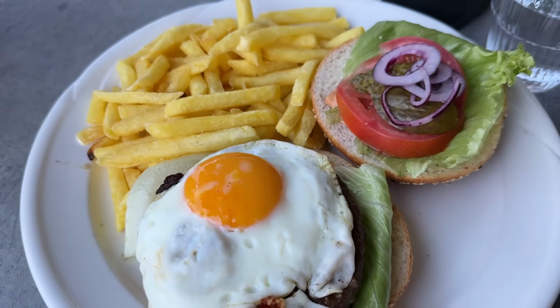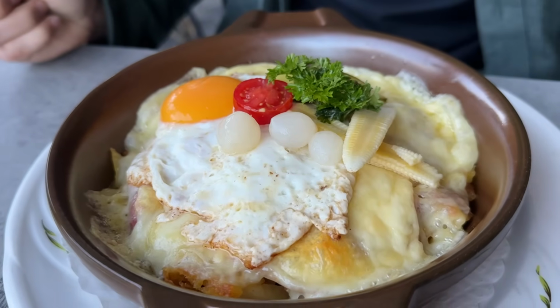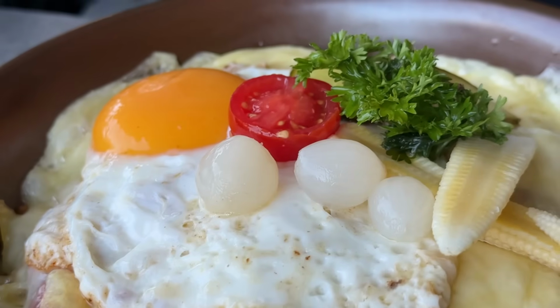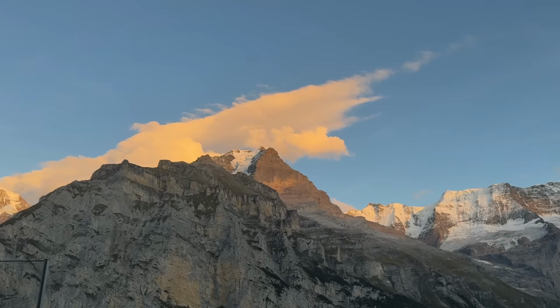For dinner, I opted for a burger topped with a local egg and some other fun toppings. But Christopher went a bit more traditional. He ordered, it's called a roasty. It's a traditional Swiss dish of fried potatoes, kind of like a hash brown. It was really tasty.